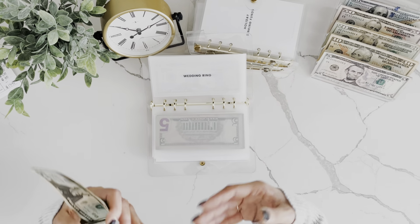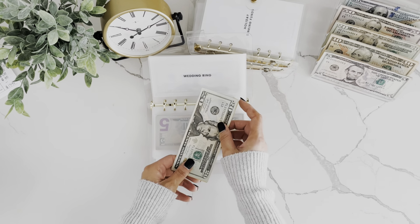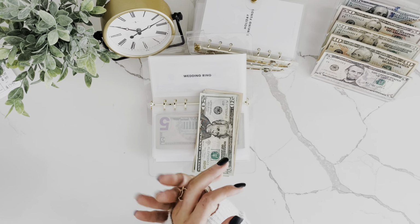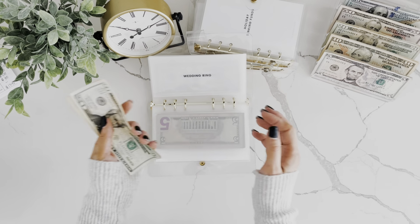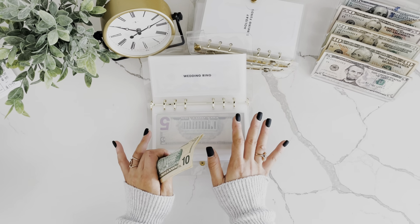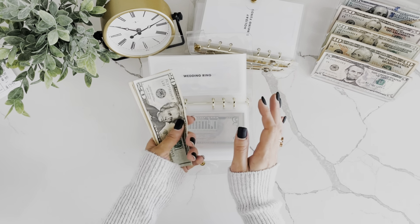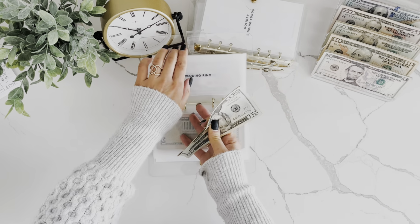But I go through this grieving process because every once in a while I'll go to touch it and it's not there. And then my heart sinks and I start this grieving process all over again. But at the end of the day, it's just a material item, and I'm really excited to get a new one. So 20, 40, 50, and 60 in wedding ring.